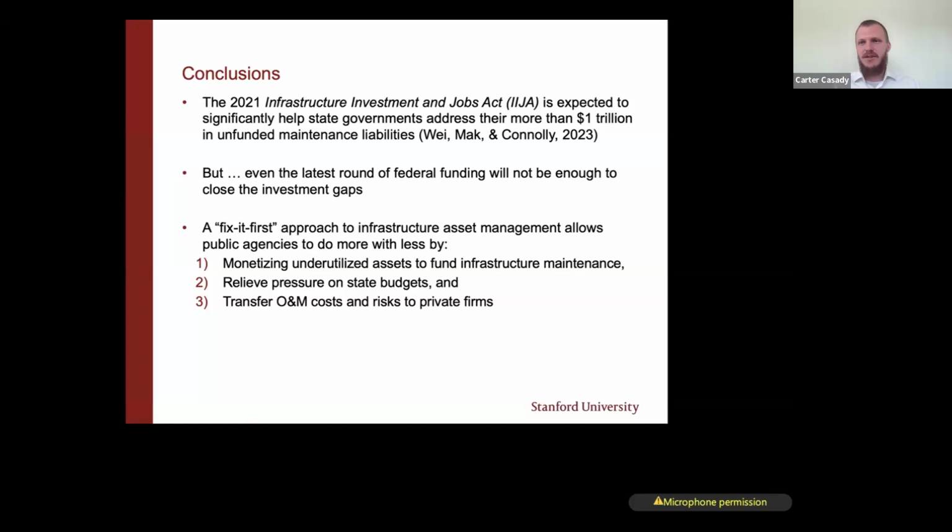Again, you don't need to raise taxes, you don't need to institute new user fees, but you're just using the value of your portfolio at hand to invest in other areas of the portfolio. So monetizing underutilized assets to help fund infrastructure maintenance, using these strategies to relieve pressure on state budgets, creating a permanent fund so that you can preserve that capital and grow it over the long term in a sustainable way. And then, as some of the examples have illustrated, actually transferring some of those operations and maintenance costs and risks to private firms where they might be better managed.